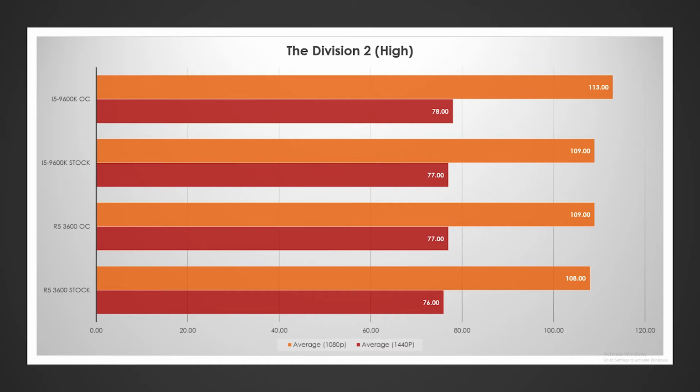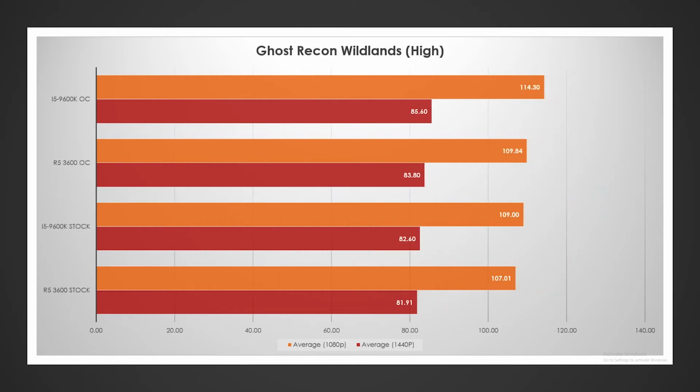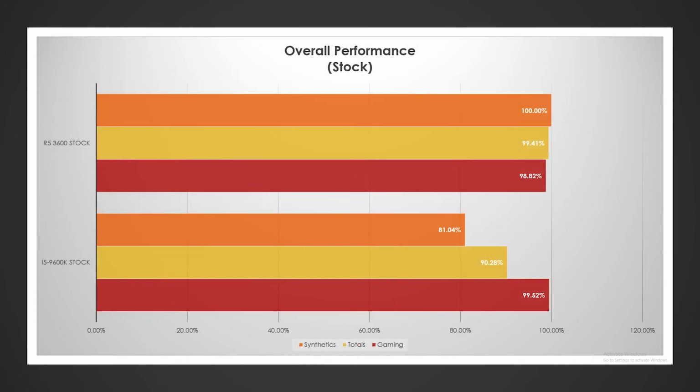So what that really tells me is, more than anything else, clock speed is the most important for The Division 2. Very similar story with Ghost Recon Wildlands. At 1080p, clock speed's really important. At 1440p, kind of sort of there too. Interestingly enough, the overclocked Ryzen did beat out the stock i5, but again, clock speed is definitely going to be king here. So this is where this leaves us.